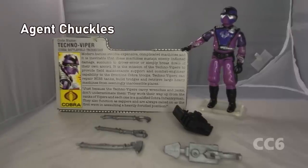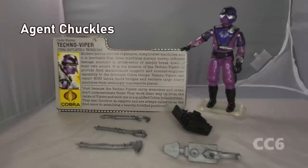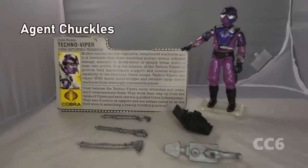Hello all, welcome to G1 Joe's first figure review. I am Agent Chuckles. Alongside me is my son and G1 Joe podcast co-host, Connor. Connor? What's he doing? What's that music? Connor, we're supposed to be doing a figure review. What are you doing? I'm wiping the windows. What? I said, I'm wiping the windows. Why are you saying it like that? That's how you said. No, I said we were reviewing the TECHNO-VIPER, not TECHNO-WIPING. I don't know the difference. Alright, let's go to the figure review.